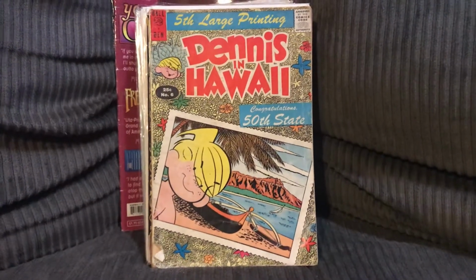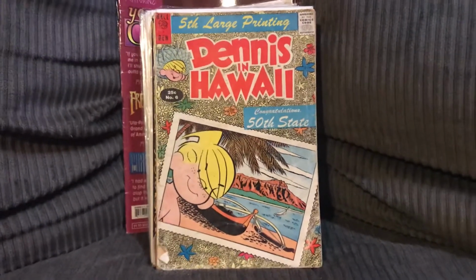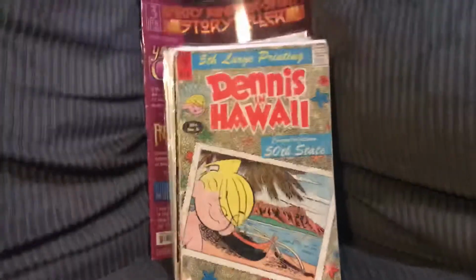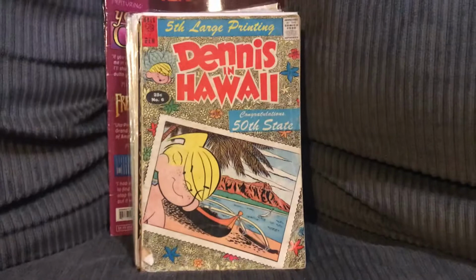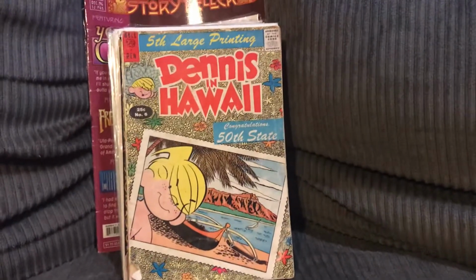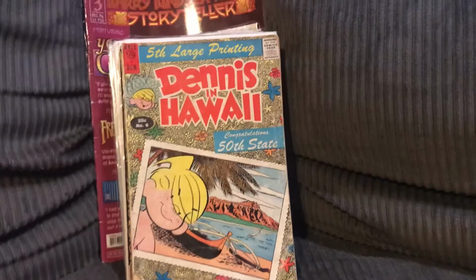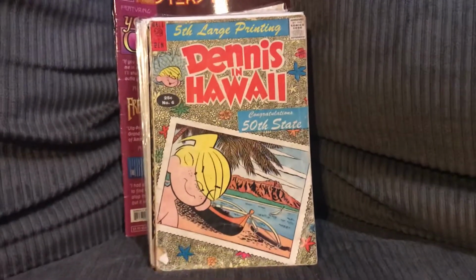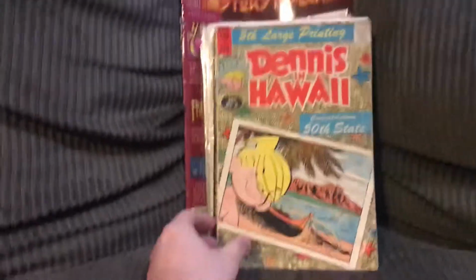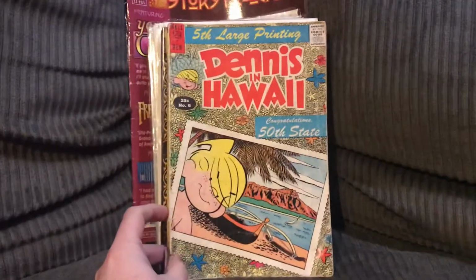Okay, Black Friday, second go around. This second stack is from Bell Book and Comic in Dayton, Ohio, which is a really nice store. They were having some specials, but I stayed mainly in the quarter, 50 cent, $1, and $2 frame of mind with my books. So we'll start off with the 3 for $1 books, and the first one is this Dennis in Hawaii.